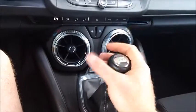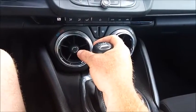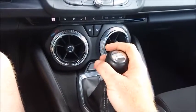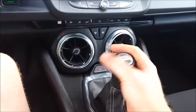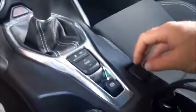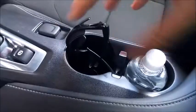And you get very, very used to doing that. And it's really awesome because you don't accidentally shift into first when you're downshifting, doing some speed or something, making a slow corner or something like that, a rolling start, whatever. Very, very cool. I really like this. Here you have a 12-volt, and then drink holders.